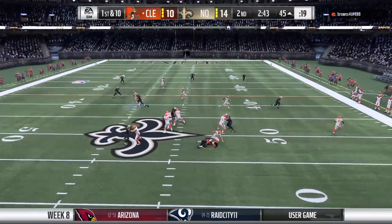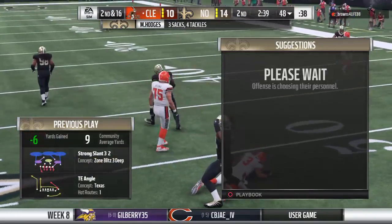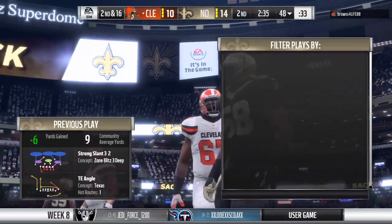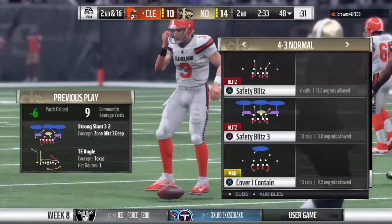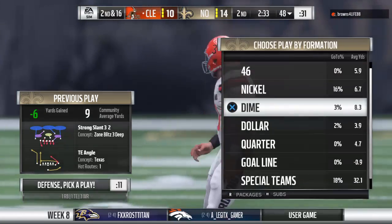First and 10. Weber. And no escaping this time as he'll go down. They got him for a sack. The amount of sacks that they've absorbed in this game is absolutely extraordinary. Let's just face it. This offensive line, flat out, cannot handle this pass rush. It's been demonstrated time and time again.